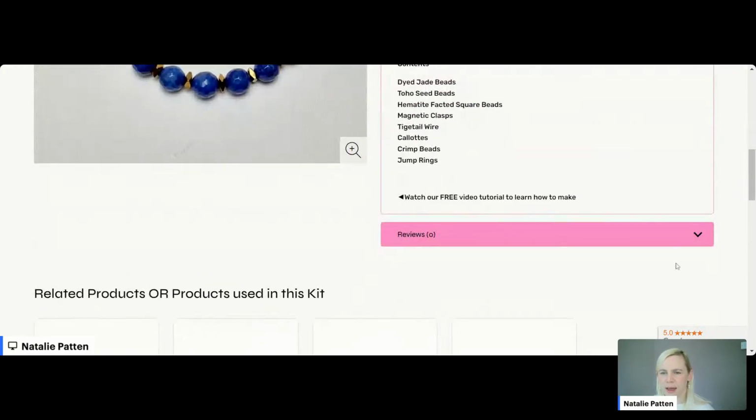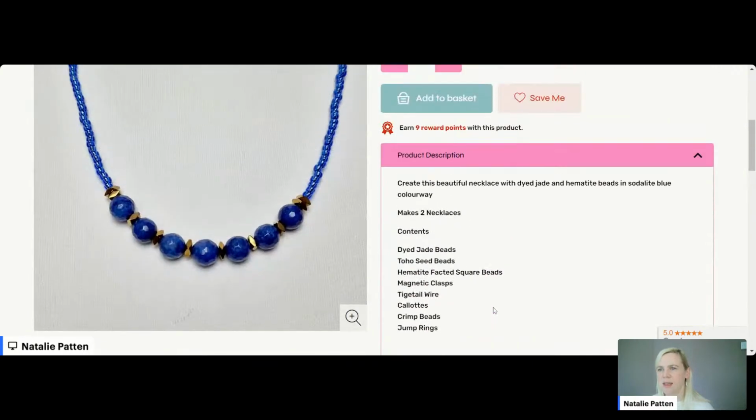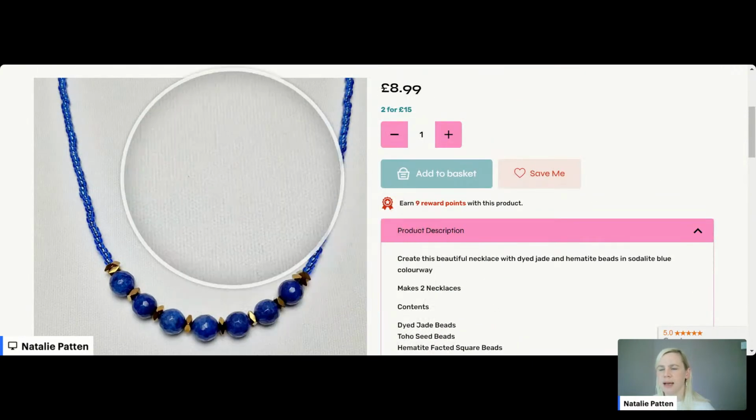So you can see there, the seed beads I'm using are the silver lined sapphire size 8 Tohos, and then we've got a soda light coloured dyed jade in 8mm. Very, very pretty. That is on the gold hematite as well.